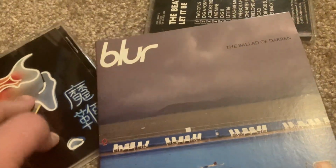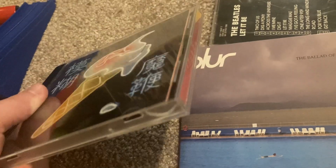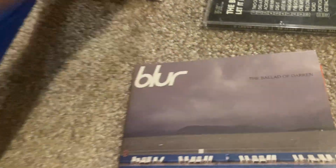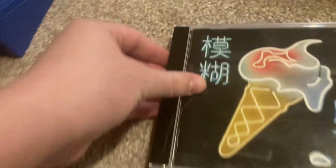The Ballad of Darren is seriously the worst CD case I've ever had to deal with. You know, Magic Whip might have been annoying with the way it formatted it. This is just annoying about everything. First of all, I mean, the spine's okay, but it's so much taller than a standard jewel case. Why?